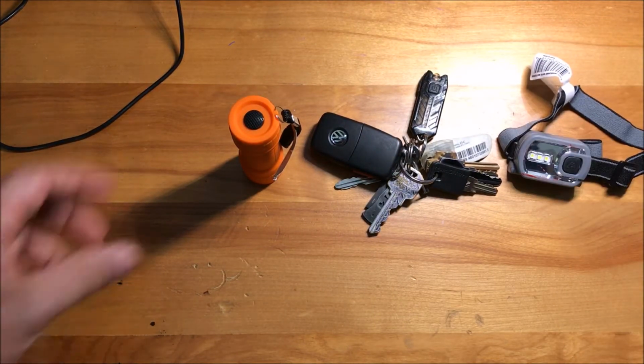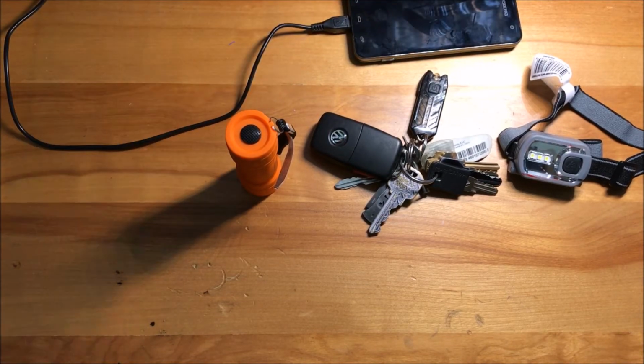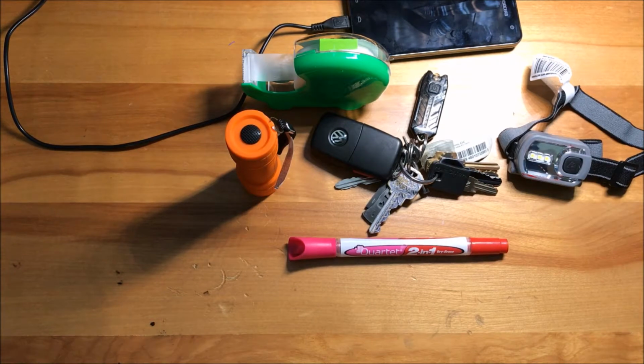Keychain light, headlamp. This guy, if you're in a pinch, use your phone. A little bit of tape if you need that, and a marker. And you're set for pretty much every situation that I can possibly think of.